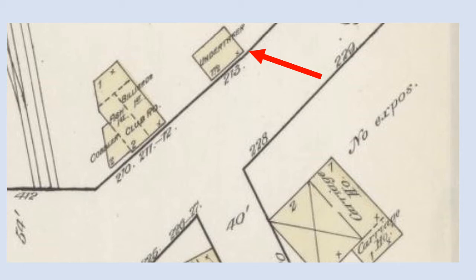This view was taken from the 1884 Sanborn fire map. The arrow points to the building where Robert L. McPherson first began doing business. Cottage Street can be seen in the lower part of the view. The word undertaker can be seen on the building, while the building across the street from it shows carriage house, which must have been the Cunningham stable that was previously mentioned.